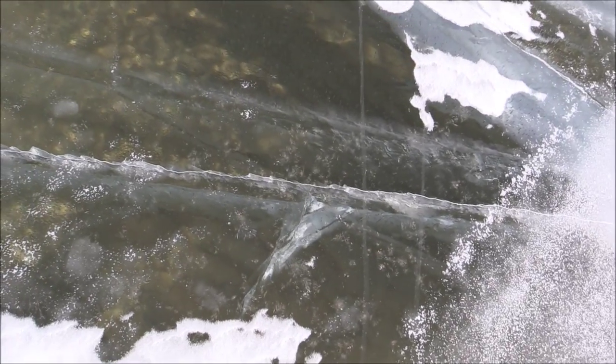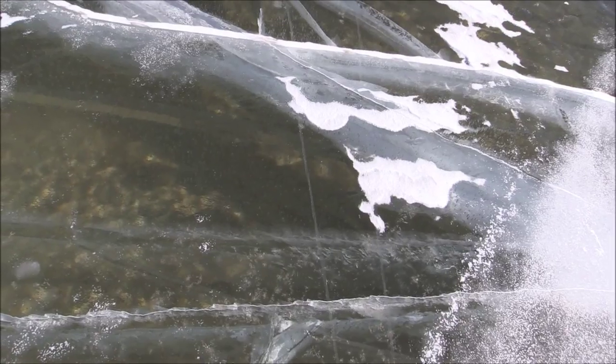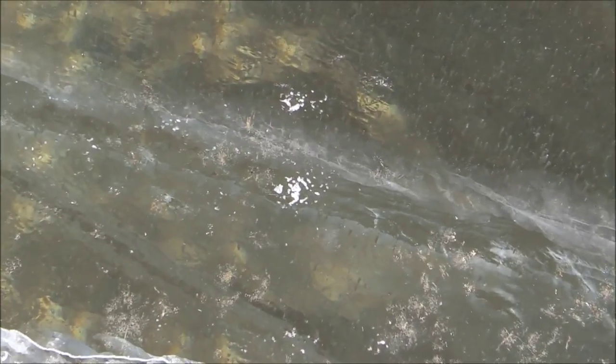Now, I'm only out about 10 feet off the beach. What a thrill seeker, huh? As you can see, this water is only about 2 feet deep. It looks like this ice is probably 18 inches thick, and you can see the bottom here. It looks like it's frozen right to the bottom. Maybe it's not, but it's close.